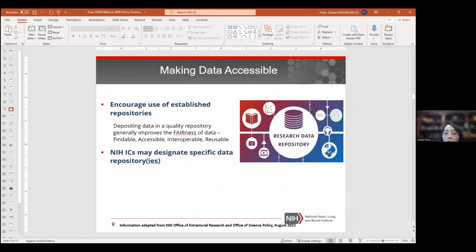The DMS policy strongly encourages NIH-supported researchers to share their data via an established repository. Either can be a discipline-specific or generalist repository of the investigator's choosing. There's not a specific repository or list NIH wants to prescribe, as different repositories may better serve the needs of researchers in different scientific fields and communities. But NIH ICOs may go beyond the policy and designate or set up expectations for specific repositories, such as BDC or NSRR from NHLBI. In general, repositories for sharing NIH data should conform with the FAIR principles, which is findable, accessible, interoperable, and reusable.